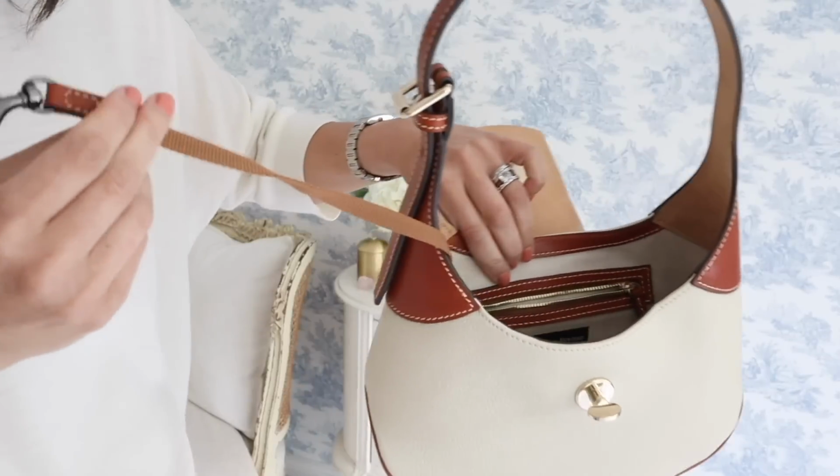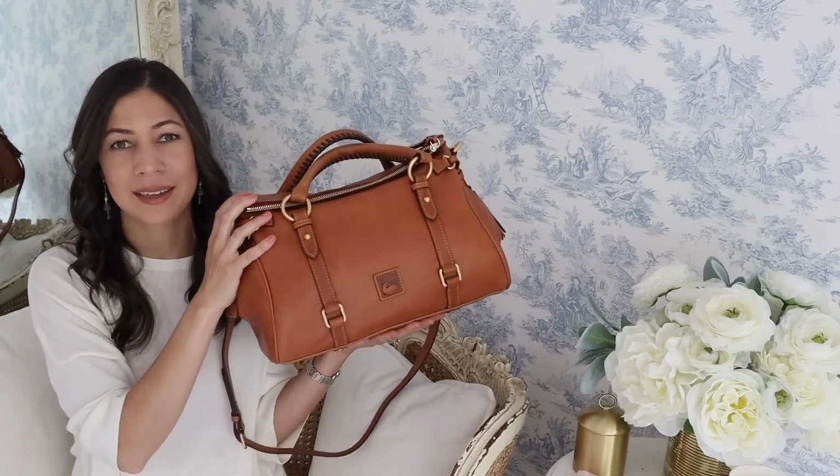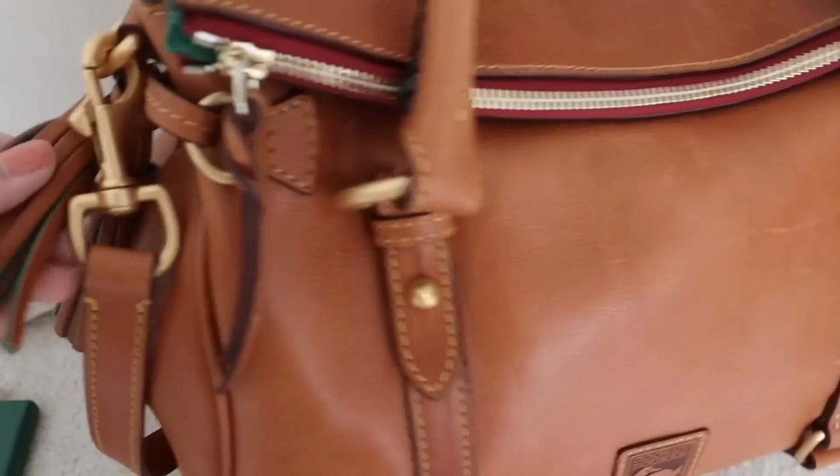And then the other bag that is so amazing because I love giant handbags, even though my back doesn't love giant handbags so much. But this one is the Florentine large satchel. How gorgeous is this?